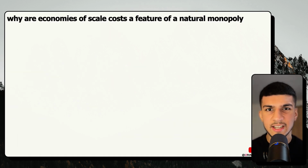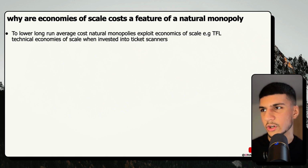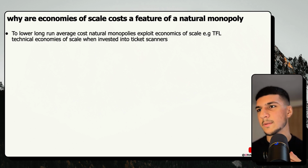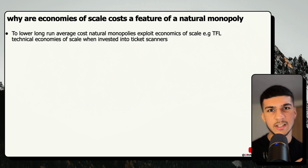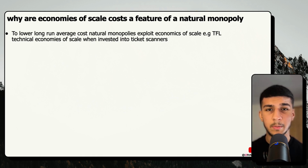Then, just putting the ticket scanner example I mentioned earlier into words: to lower long-run average costs, natural monopolies exploit their economies of scale. I really like that key term, exploiting their economies of scale. So running costs down as much as possible, and of course the example, investing in ticket scanners, moving away from human workers, means that it lowers their costs exponentially over time, as a ticket scanner will require maybe some upkeep, but human capital of course will require a lot more demanding hourly wages.